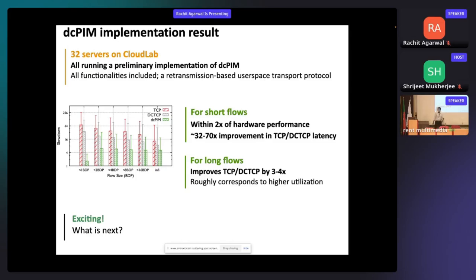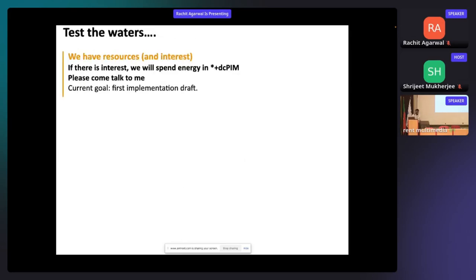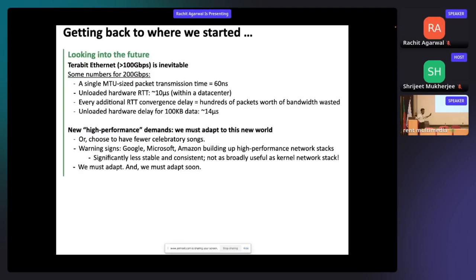So what is next? I want to test the waters with you. We have resources, and we have a lot of interest. If there is interest in the community, we will spend energy in building dcPIM, integrating it with existing kernel transport protocols and see what benefits we can get. At least let's get the experimentation started. Let's see the evaluation started. If you're interested, please come talk to me. The current goal is to have a first implementation draft within the next 2 to 3 weeks.